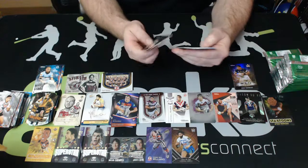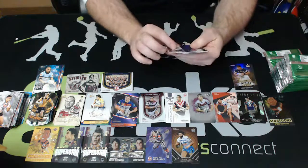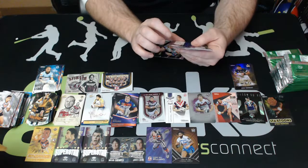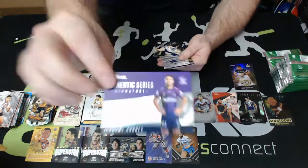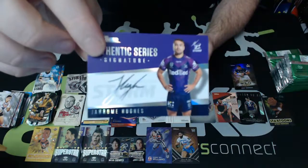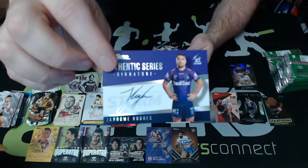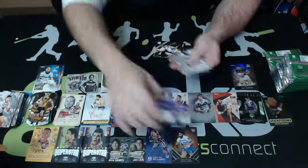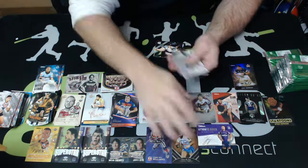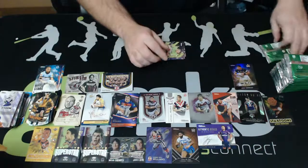Here we go. We got authentic series signature, Jerome Hughes. He could be a cruiserweight champion. Jerome Hughes. And the Storm logo. So Brett. That's those.